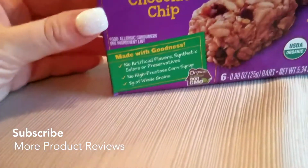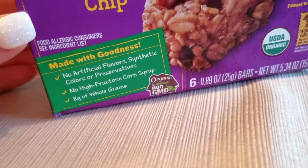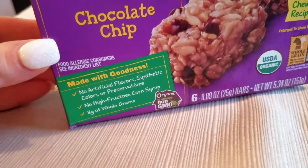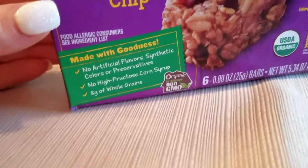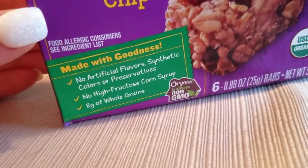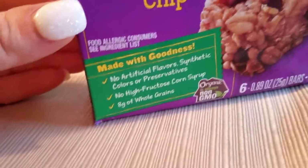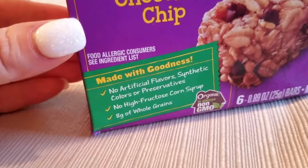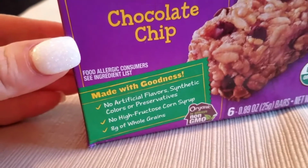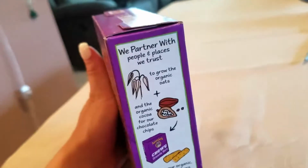So Annie's are made with goodness, no artificial flavors, synthetic colors or preservatives, no high fructose corn syrup. Very important. A lot of snacks that people give their kids are filled with high fructose corn syrup. This is not. And it has 8 grams of whole grains, which is great. And then it has the allergens on the ingredient list for people that have to watch and make sure if they have allergies to nuts or chocolate or whatever the case is. So they always list this on the side. They have this on the back of their mac and cheese also.